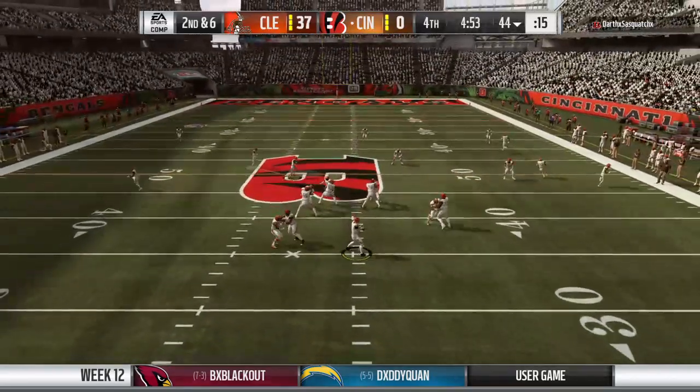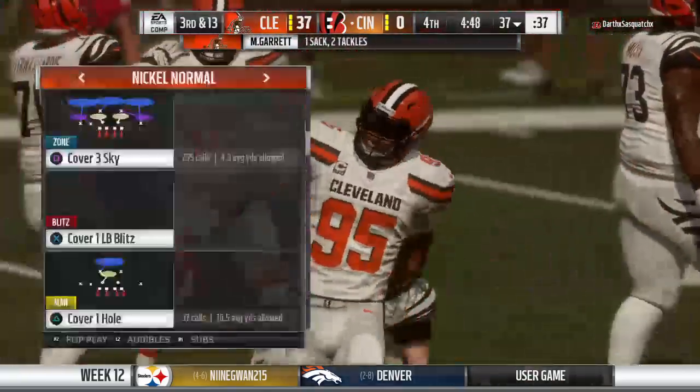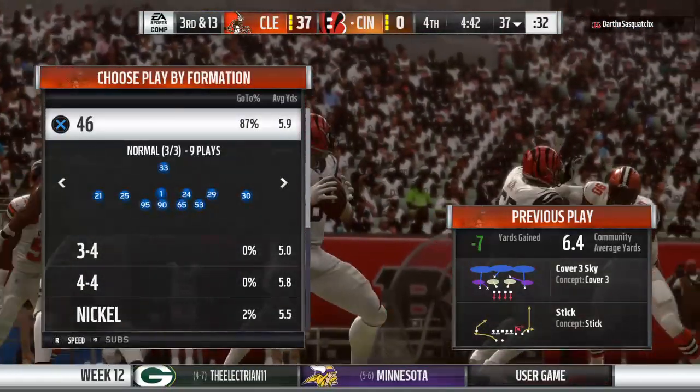Out of the gun, they'll look to throw. And the Browns pressure gets to him that time, and he's going to go down. Myles Garrett in there to get him, and that is sack number 15 for him on the year.